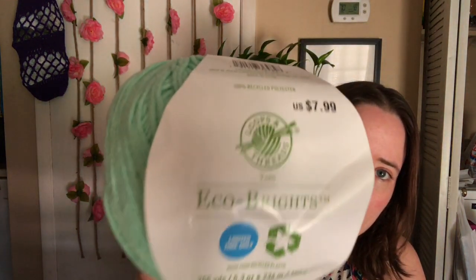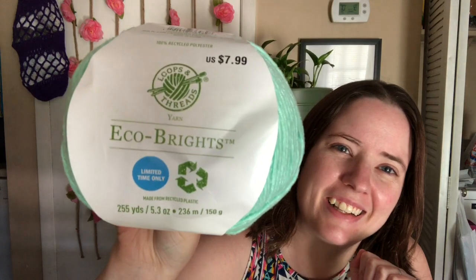Not a whole lot, but they did have some of these Echo Brights by Loops and Thread. It's limited edition recycled yarn. It's made from 100% polyester that was recycled. And they're normally $7.99. But they were on clearance for $2.43 or something like that. I can't remember exactly. They were 70% off. And this is the only color they had multiple balls of. They had a bunch of really pretty colors I would love to have had multiple balls of, but they were all just single. But they had six of this color, so I did get all six of them.